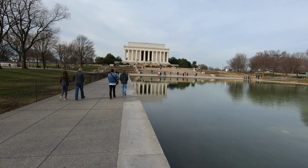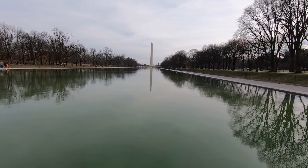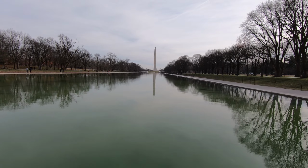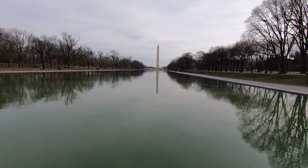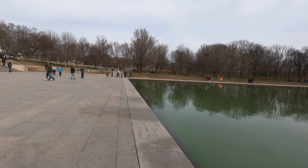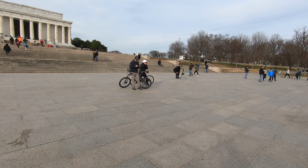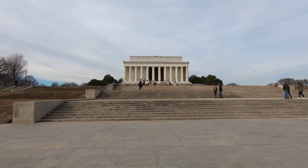Okay, take a look at this. I just arrived, but before we go in, we take a look back to the Washington Monument, to the obelisk, with this huge park around it. And of course, there are people here 24/7 just taking pictures. And here are the famous stairs leading up to the Lincoln Memorial.